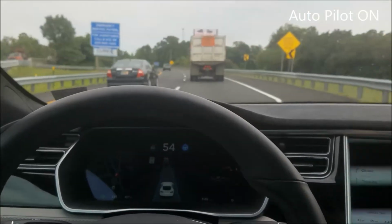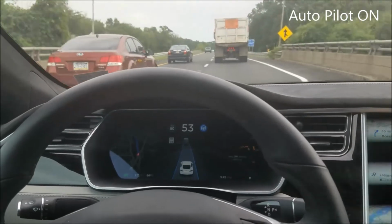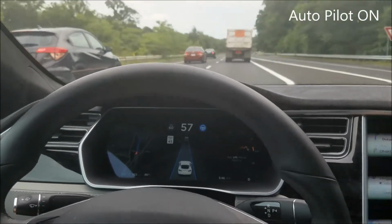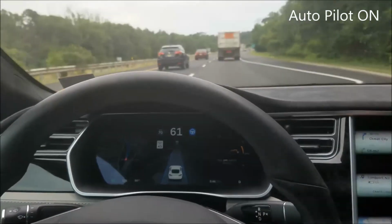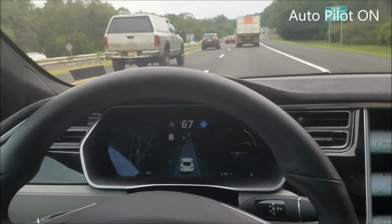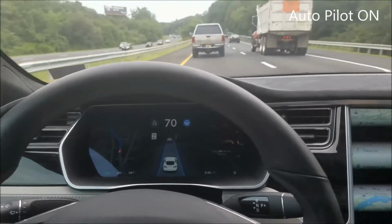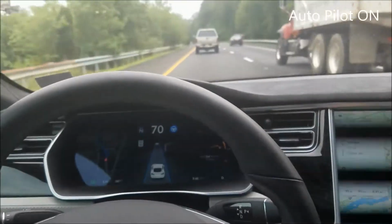Here it goes. We're getting on the AC Expressway now, and did just fine. When I get a chance, I'm gonna change lanes here to get around this truck. So I'll put the blinker on, it accelerates, and it's an example where it moved pretty quick on that lane change. Sometimes it does, sometimes it doesn't.